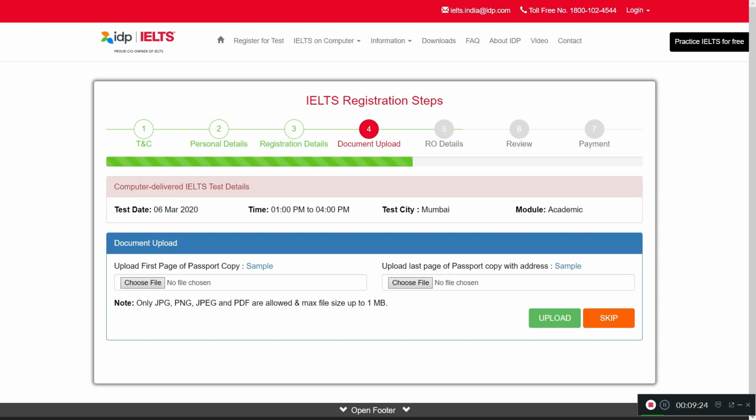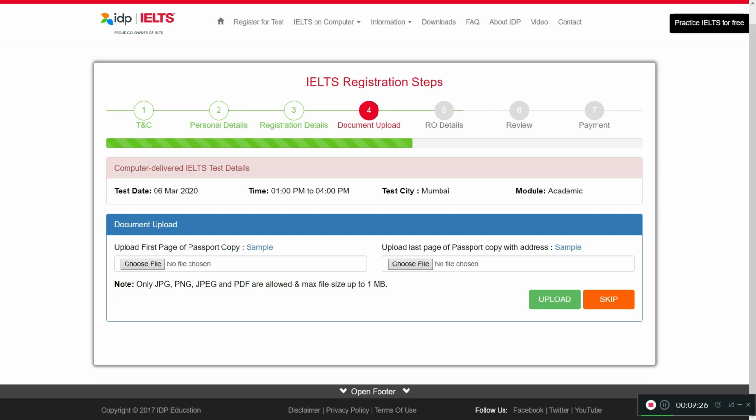Now for the fourth step, you have to upload the first and the last pages of your passport. This can also be uploaded later on once you receive the login ID and password, but I would say that for safety measures, you should just upload it right here, and it's not a problem if you upload it even later on, but then you must not forget to upload it because it's necessary. So right now I'll just say skip.